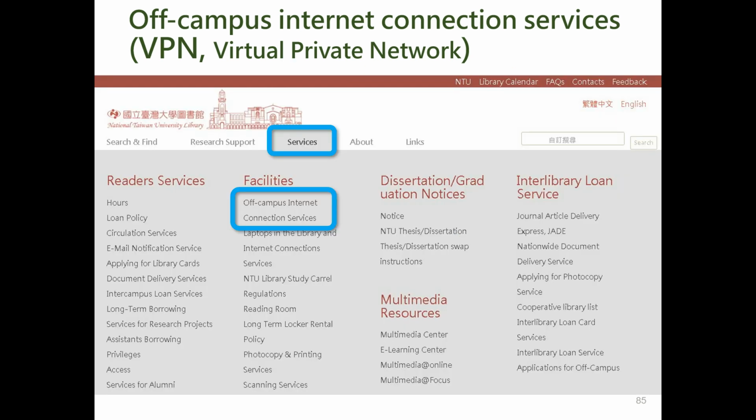You need to do some setting for the first time. The instruction page is under the service menu on the library website. You can follow the direction step by step to set up your VPN.